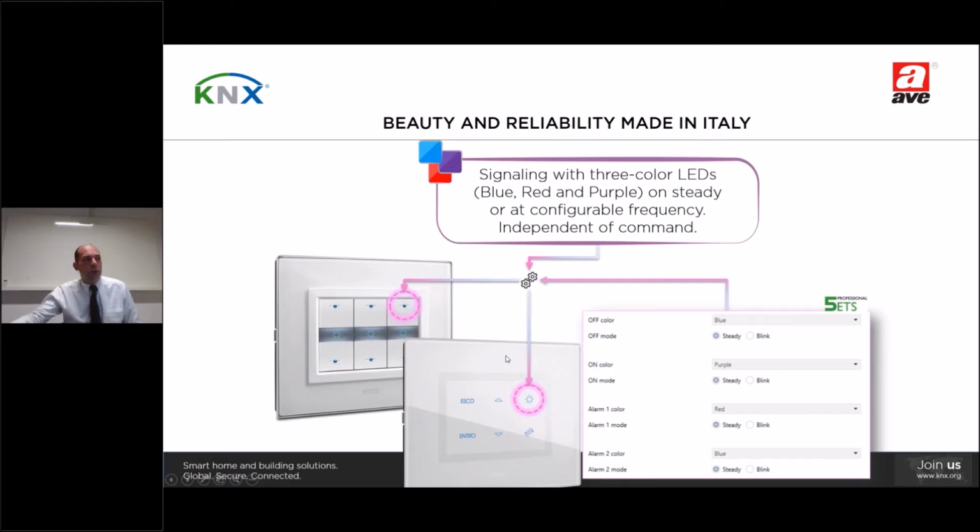And here we would like to point out some of the technical features of these devices. Every command is provided with a feedback where I can select the color of the feedback. I can make the feedback steady, blinking, and I can activate a lot of different options to provide the customers with information about what the function is doing.